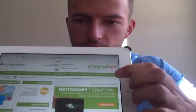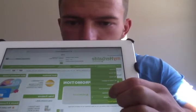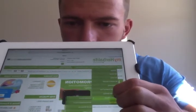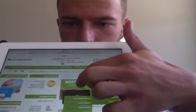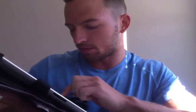Your supervisors in your first 3 levels, because that's what creates your royalties. So you figure out what amount of royalties is created from personally purchased volume by your supervisors. How we do that is we go to My Account and Reports, right up here. This is hard to do backwards. Then you go to My Downline Reports, and you go to Linear View.